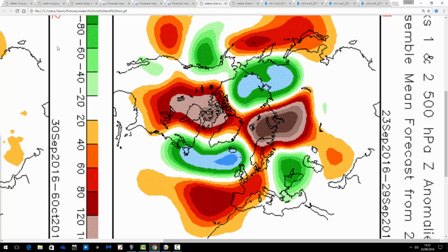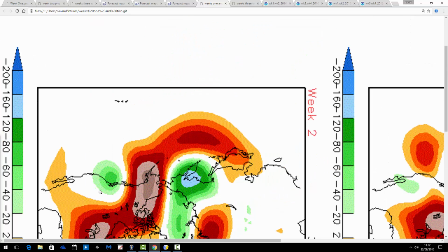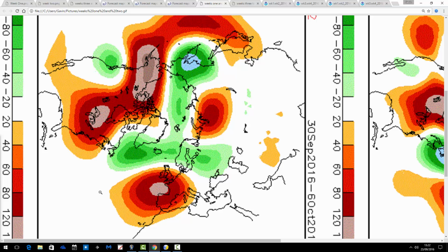Let's see what the CFS V2 is showing. So again, these are 500 millibar heights broken down into weekly periods. The first week period takes us from the 23rd to 29th of September. Very, very similar to what the JMA is doing. So we've got below average heights, low pressure to the north, ridging down to the south and the southwest. The jet stream is coming through the country like that. It looks quite unsettled and changeable, particularly unsettled for the north and west. Drier in the southeast, but even in the southeast, I think from that kind of setup, we will get some rain at times.